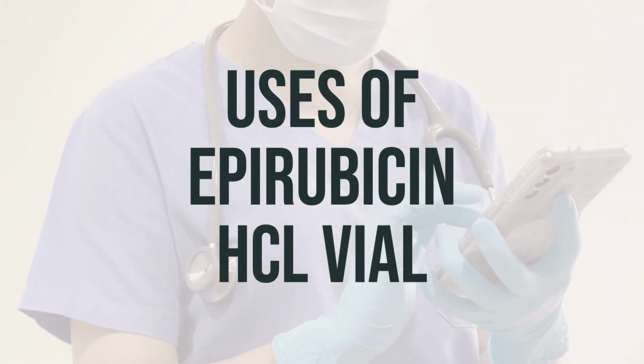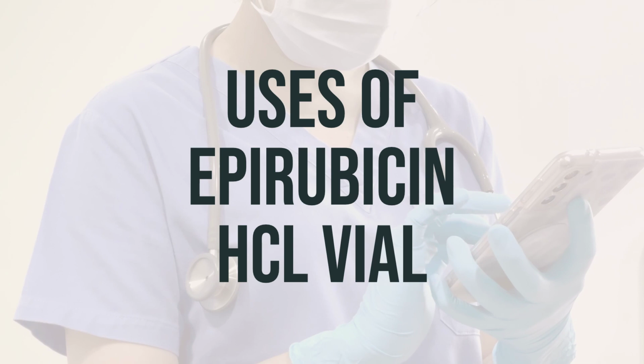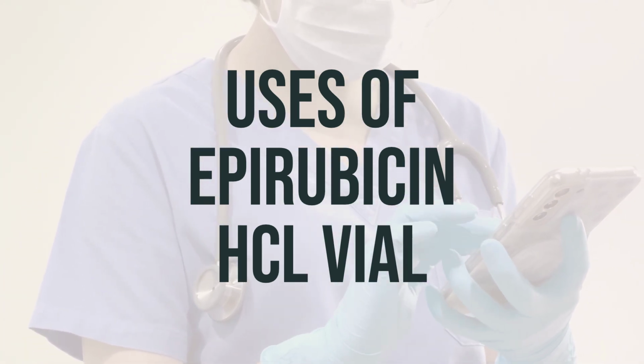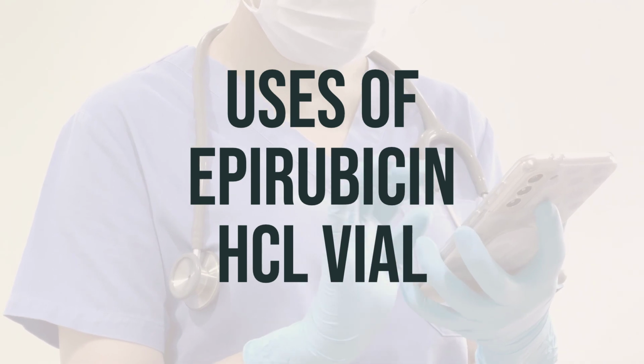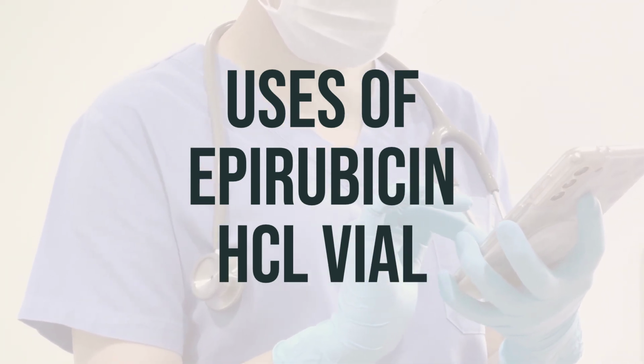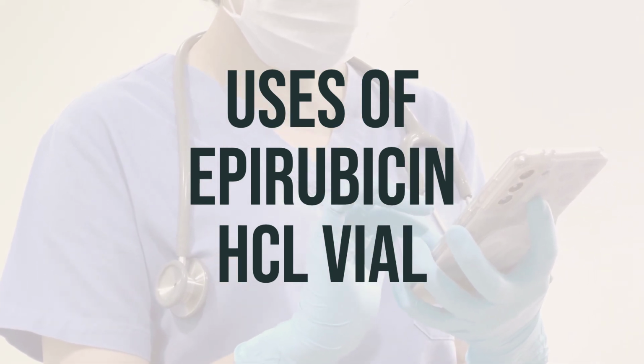When it comes to using Epirubicin HCl vial, it's important to know that this medication is administered through an injection into a vein by a healthcare professional, following your doctor's instructions. The dosage will depend on your medical condition, body size, and how you respond to the treatment.